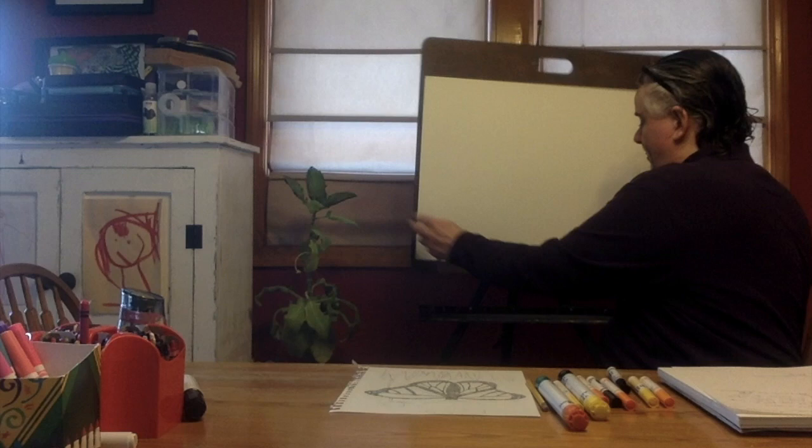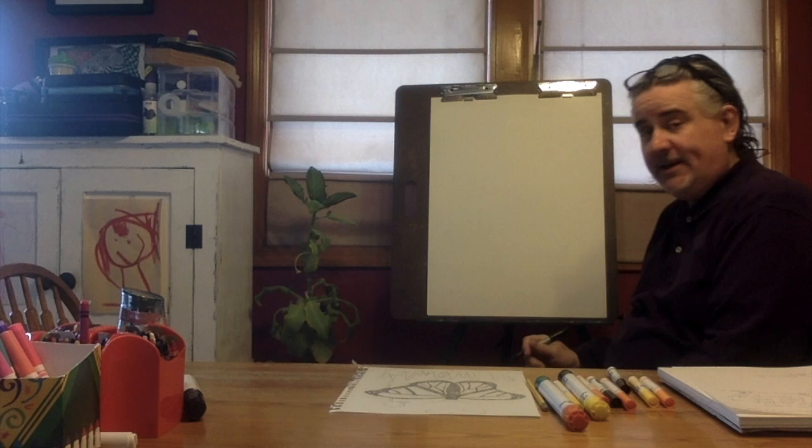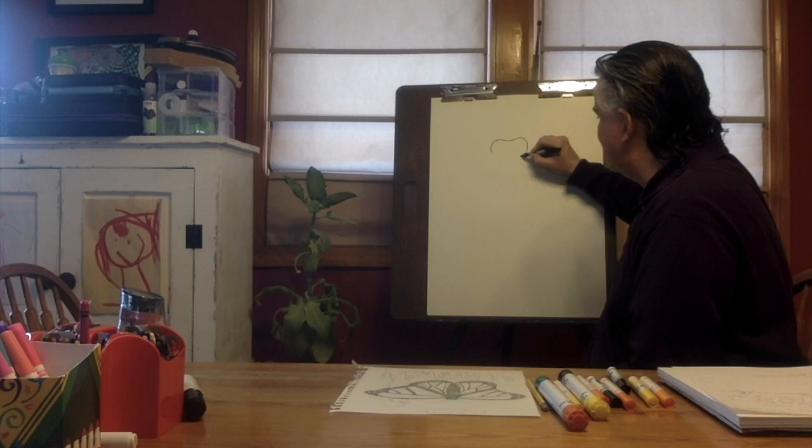Okay. Now, let's get down to drawing our butterfly. All right, I'm going to start with the head, because like Amelia taught us, butterflies have three body parts. So now let's make the head kind of like a circle, but a little bit like a bean shape. I think that looks like a good head for my butterfly.